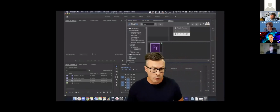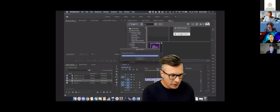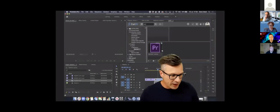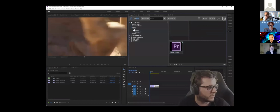So two people can work on the same thing at the same time, but clearly one at a time is easier. So I'm going to check in anyway. Here we go. And that project is then published back up to the CatDV server. So, if you want to just kind of prove that it worked, then I could ask Matthew to show us it arriving on his system, perhaps. Yeah, so I can go now check out that version of the project that Dave's uploaded. So again, I go navigate it in my structure.